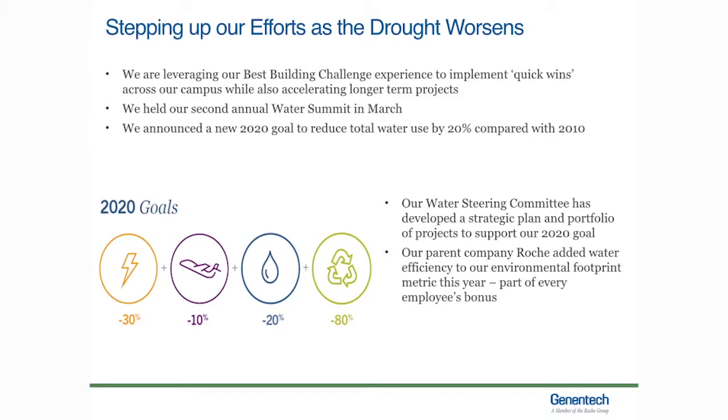So we beefed up our team and started working on both of those things at the same time. We also set our 2020 goals, our next set of goals, and so we set a 20% water reduction goal between 2010 and 2020. We put together a water summit to share best practices with our other Genentech sites around California. And then we benefited by our parent company, Roche.